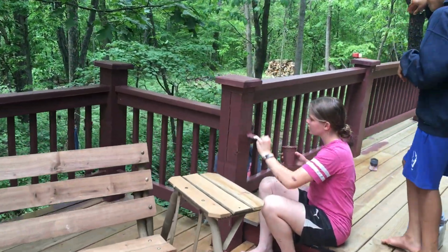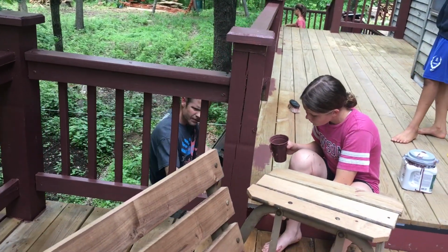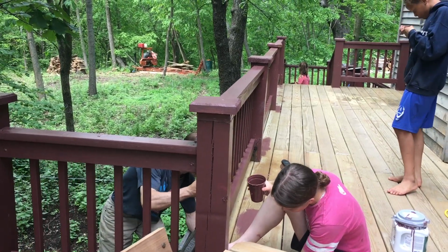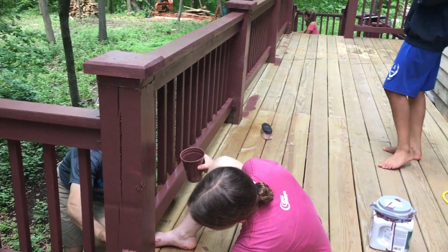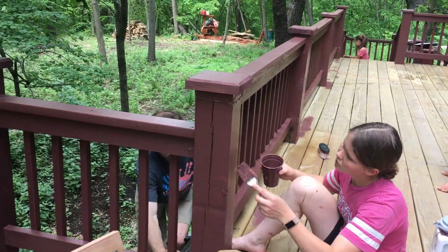Looks like we're finally getting this deck painted. We rebuilt the deck last year and had to let the wood season through the winter and spring, and now it's finally dry enough. We're having to catch it between rains, but it's looking good. We'll get the floor painted hopefully later today, and that'll be another big project off the list.